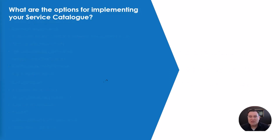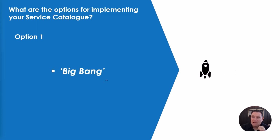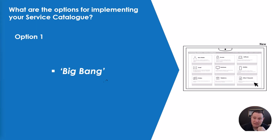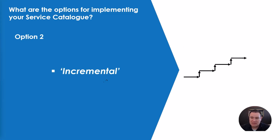So what are the options for implementing a service catalog? Well, option one really is quite simple. It's the big bang. So basically what happens here is that you agree a night that you're going to switch over, and then in the morning you've turned on your new catalog, which is big bang. The second option is what we call incremental, and this is really what I want to focus this video on, just giving you some insights around how to incrementally load your catalog.